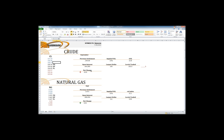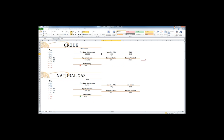Let's take a quick look now over at your volatility. You can see 22% implied volatility. Front vol index, VX, all trade around that 22% level as well. Open interest, look at this, 364,383. That is significantly higher, indicating shorts are in the market. Again, open interest rising here. Shorts are in the market at the moment. So we look at our open interest on the board this morning, you can see 364,383.